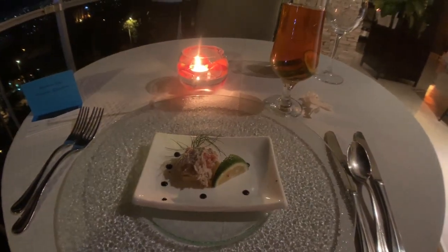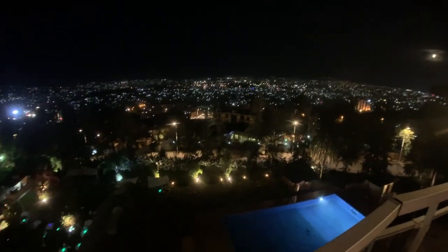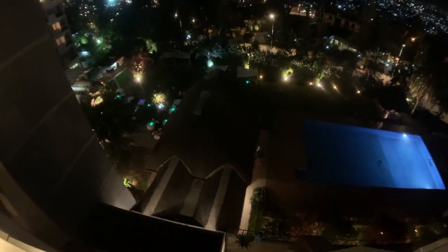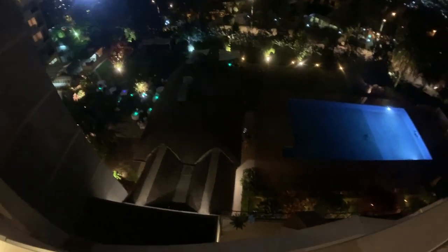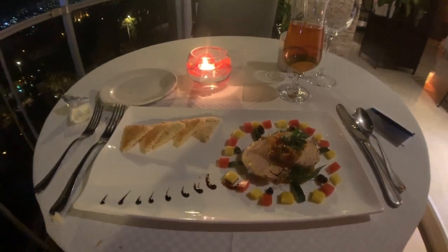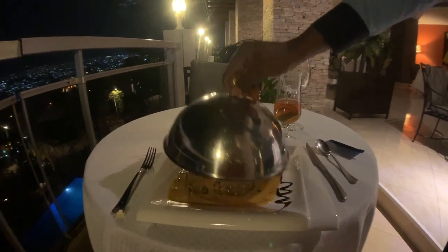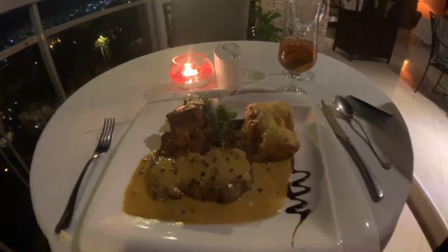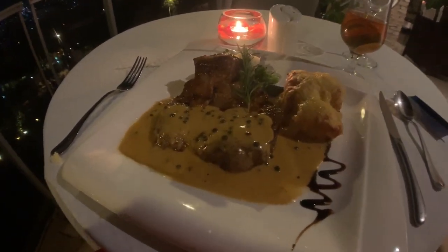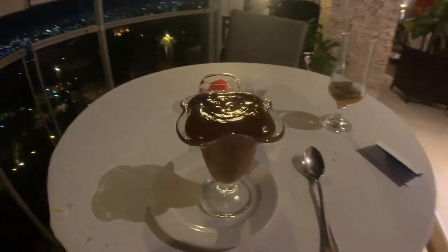They brought me a tuna tartare appetizer. This is my foie gras today with chutney. Good, thank you. Do you remove it? Thank you. Thank you very much. It's beautiful. This is the ribeye steak. And they gave me this huge chocolate mousse.